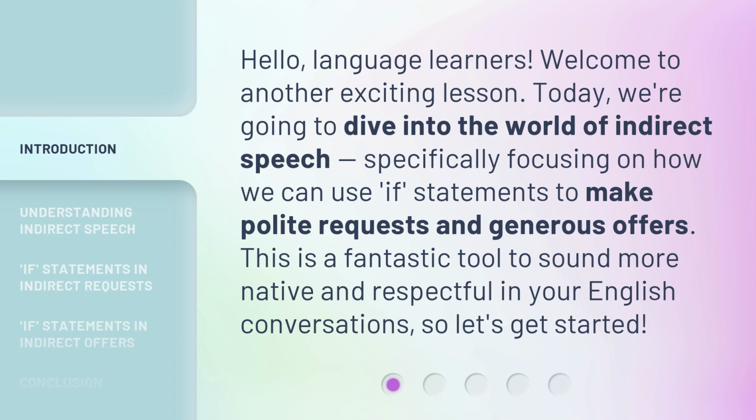Today, we're going to dive into the world of indirect speech, specifically focusing on how we can use if statements to make polite requests and generous offers. This is a fantastic tool to sound more native and respectful in your English conversations, so let's get started.